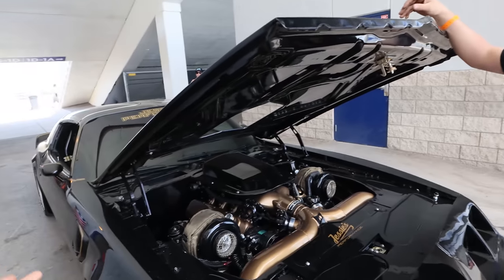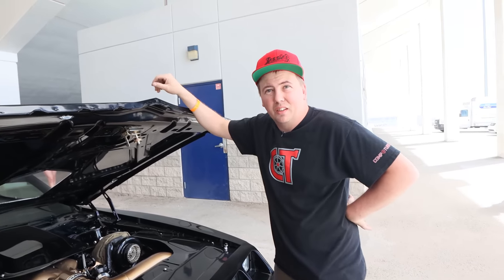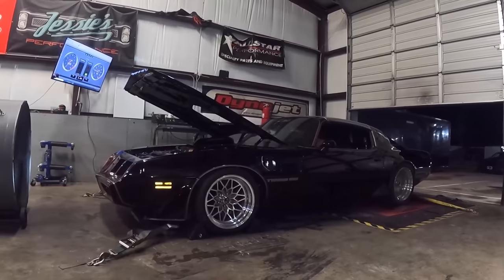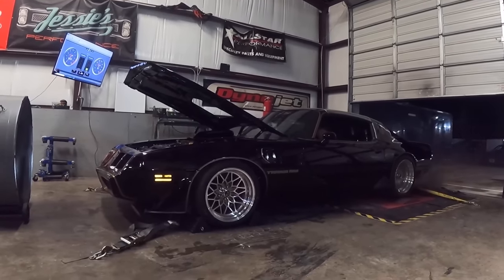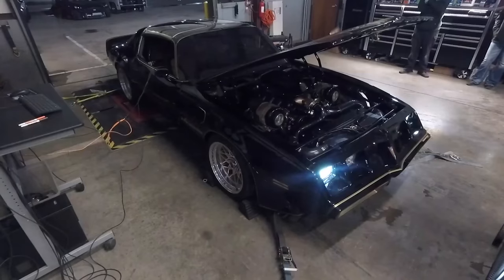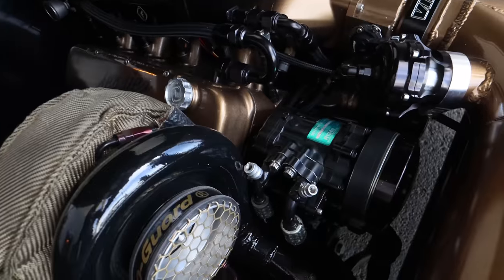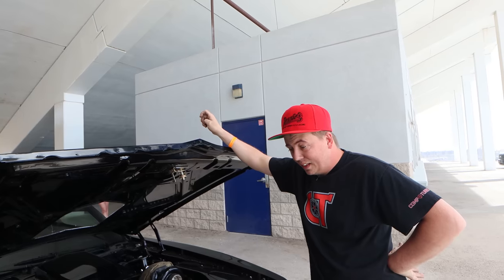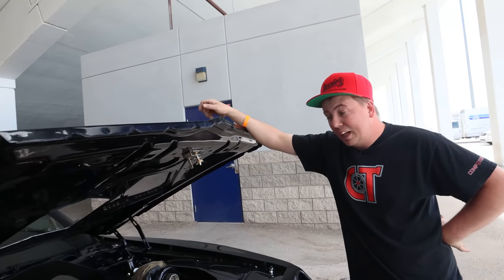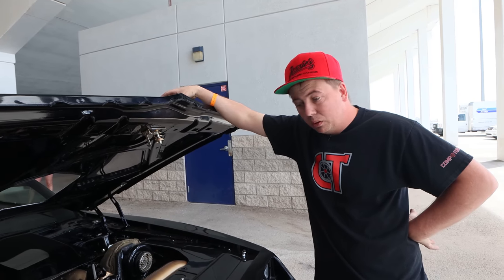How do you even drive this on the road at all? This is a street car still. I daily drive this car. Also, it has AC. You'd need that driving around in Texas. Yeah, it gets hot. It actually has really good street manners. It stays plenty cool. I got a real big cooling system on it.